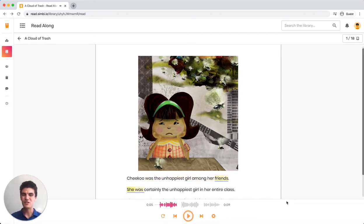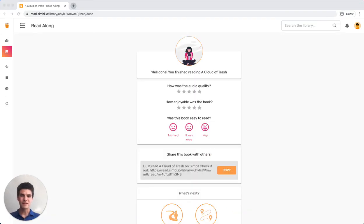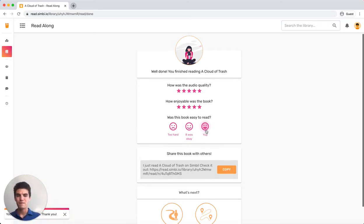Now I promise you, Chico does become happy by the end of the story, and your child would keep reading along to the story and get to the end of it. Having completed the book, your child is able to rate the audio quality. They're able to share how enjoyable the book was for them, and share if it was easy enough to read or if it was a little bit too difficult for them.